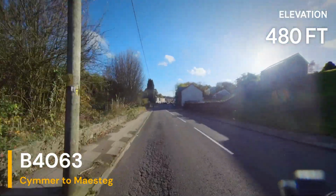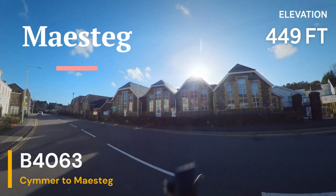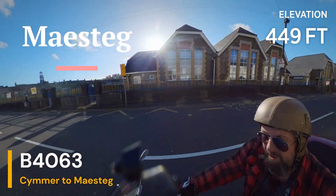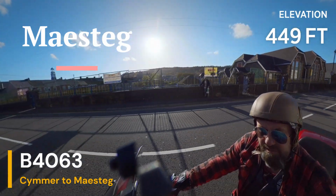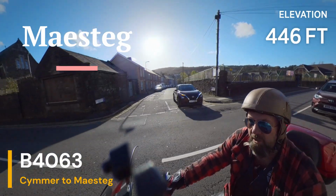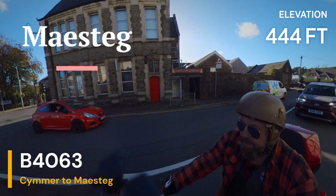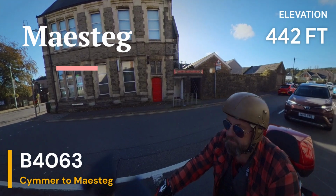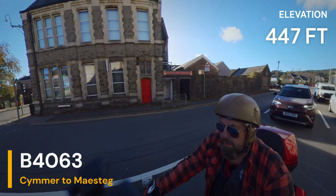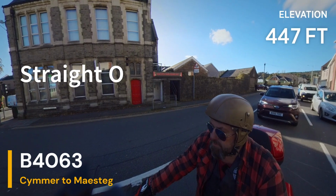Now we're going into Maesteg. So we could go straight on here and you'd end up in Sarn Services, but we're going to take a right through Maesteg town, over the mountain into Bryn, and back on the A4107, back up to the top of the Bwlch Mountain, and carry on the A4106 down to Blackmill.